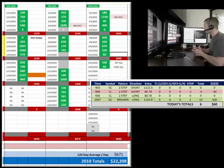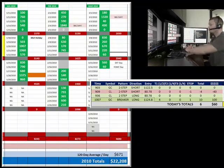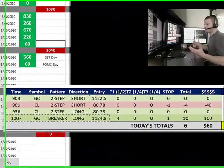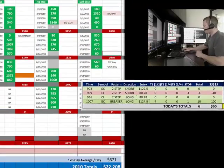We took 4 trades this morning: 9 o'clock, 9:30, 10 o'clock on gold and crude. Now today was Fed Day, so we knew what to expect, right? We'll talk more about that in a second, but as you can see, pretty much a break-even day today. 60 bucks in, 6 ticks over. Gave back a little bit at 9 o'clock, made it back at 10 o'clock.